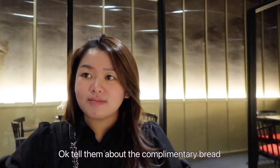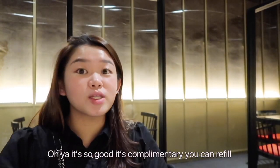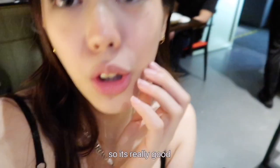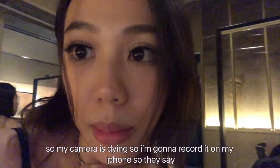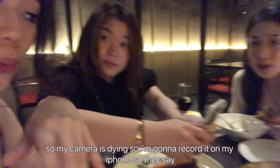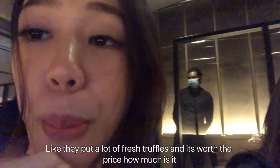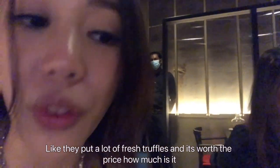Okay, tell them about the complimentary bread. It's complimentary, you can refill. So it's really good. Okay, so my camera is dying, so I'm gonna record it on my iPhone. They say it's really worth it because they give a lot of fresh truffle and it's worth the price. How much is it? 68 ringgit and then the truffle full load. Thank you.